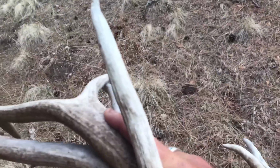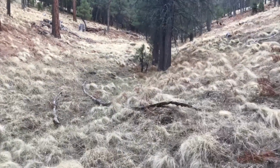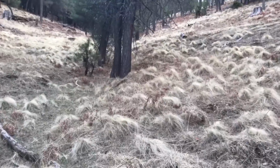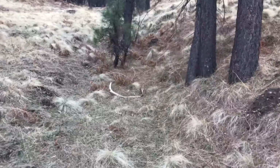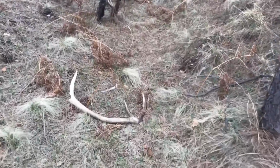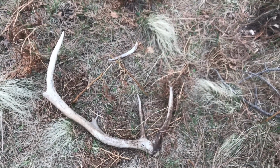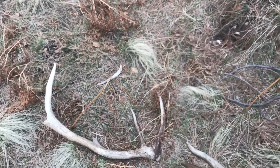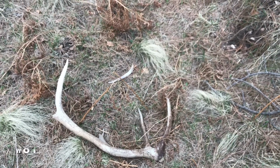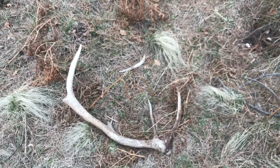I just picked up this 5-point, but I think I see another antler. Man, this is crazy. That's an old one too. Piece of the broken tine sitting right there. That one's probably 2 or 3 years old. Man, I'm losing track. 1, 2, 3, 4, 5, 6, 7, 8. That's number 8 in the last 3.5 hours. That's just 2 in the last 1 minute. This is getting crazy. I gotta see what else we can find in here.